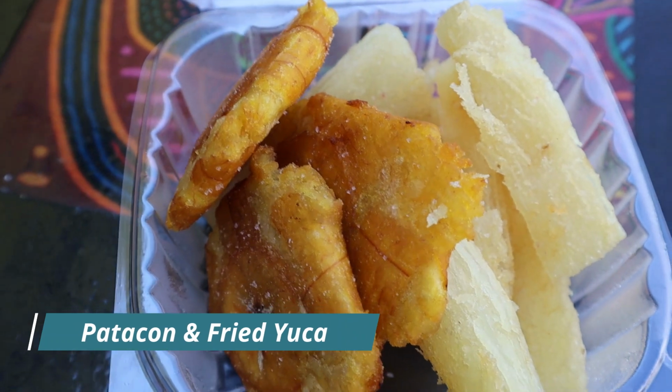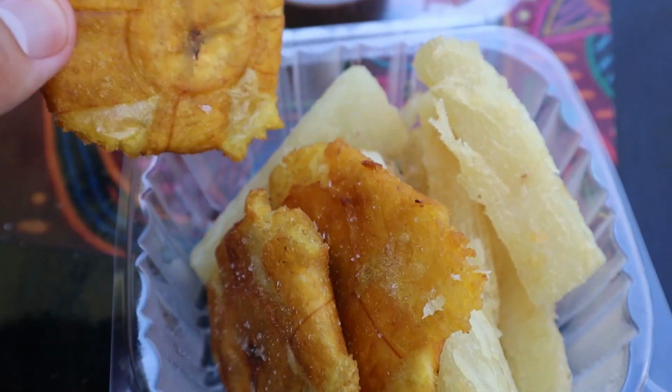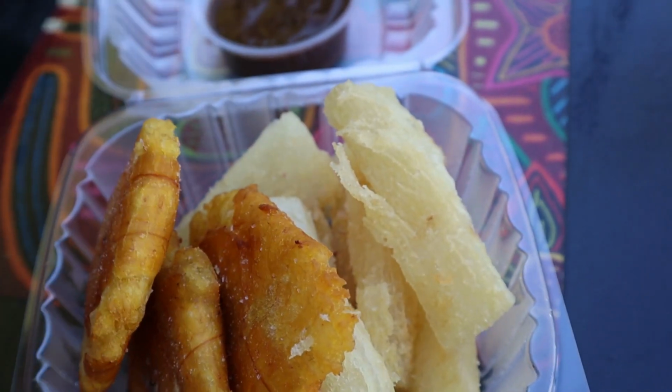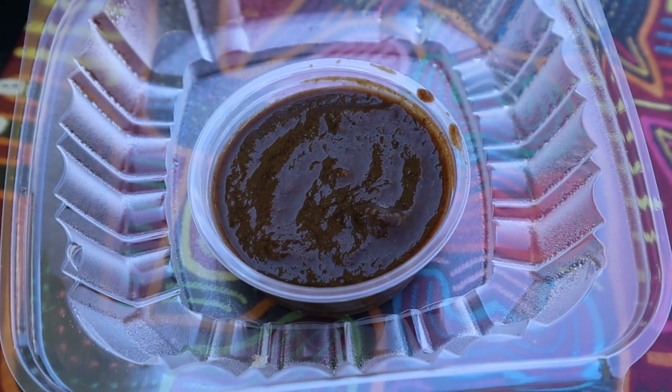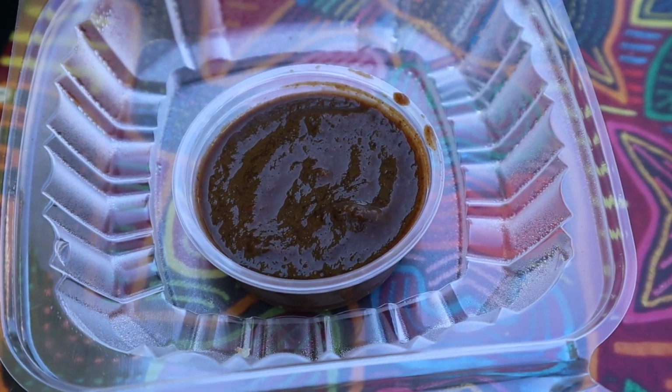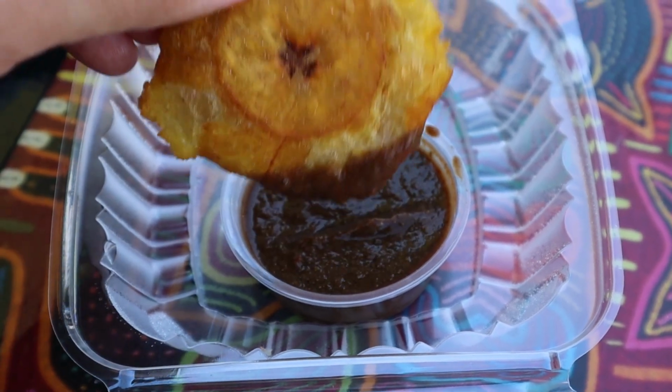And here's some finger foods. I think it's street food in Panama. This is called the paticon, which is fried plantains. And then we also got some fried yuca as well. And check this out. This sauce I heard is really spicy. Yikes, I'm gonna find out in just a bit. Oh yeah. Here we go. I'm gonna not take too much, just a little bit.